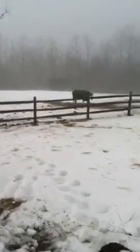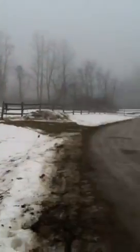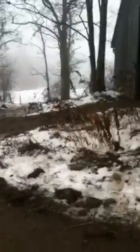This is Minnie's pasture. She goes out with a horse named Blossom. And more pastures are down there. Those are some trailers and everything. And then there's more pastures back there.